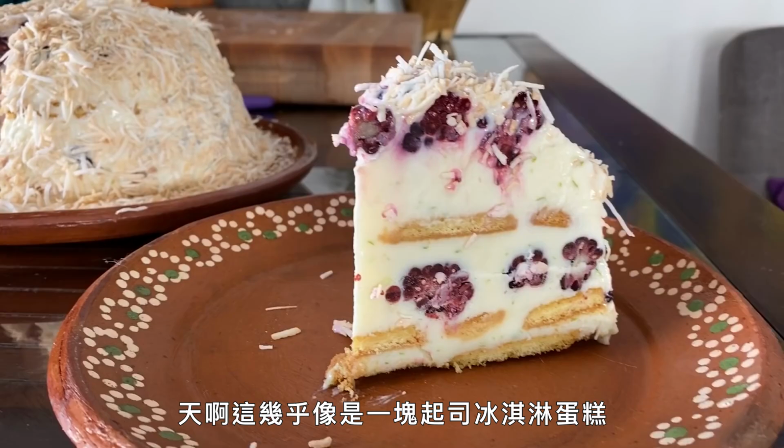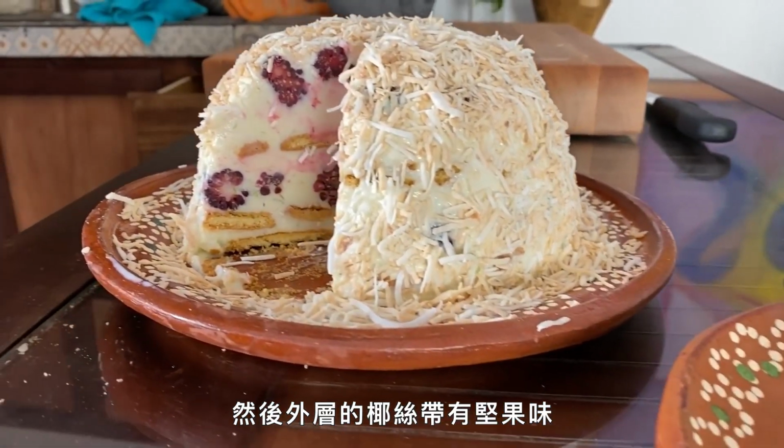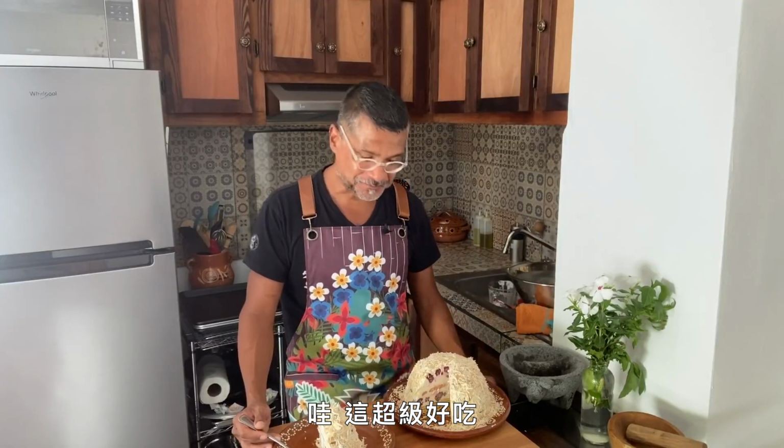Oh my God. It's almost like a frozen cheesecake. And then you've got like the cookie, which is like an ice cream sandwich texture, and then the coconut is kind of toasty and nutty on the outside. Wow. That is really, really good.